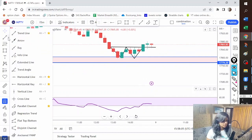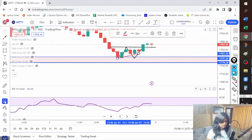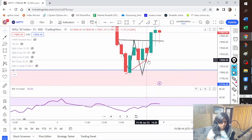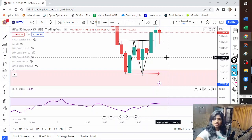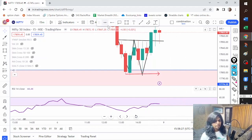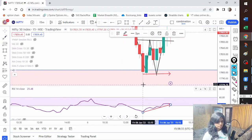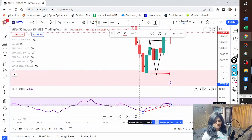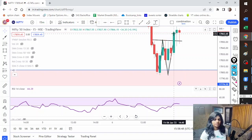Yeah, there is. Basically, as per the price action, it was the same low, whereas as per the RSI, it was making higher lows. So there was a clear-cut RSI divergence in Nifty as well, although Bank Nifty was a much more clear RSI divergence than this Nifty divergence.